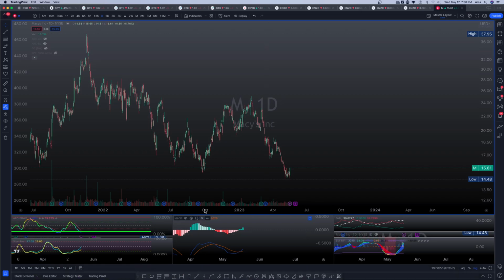Ticker symbol M for Macy's. Looks like it could be prepping for a very nice upside continuation here. Let's go ahead and get started with the potentials.